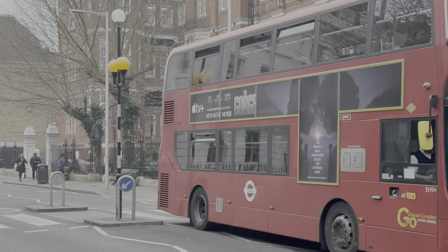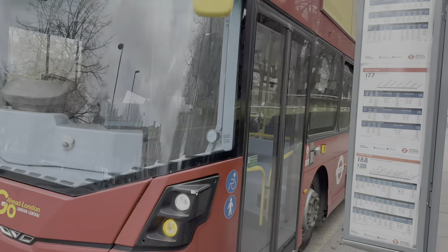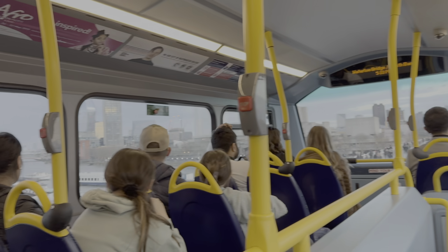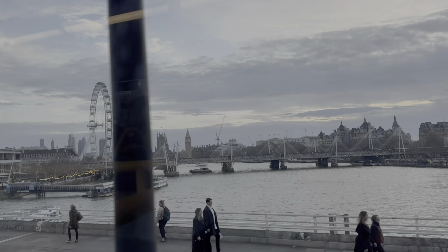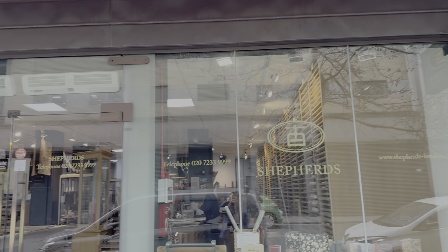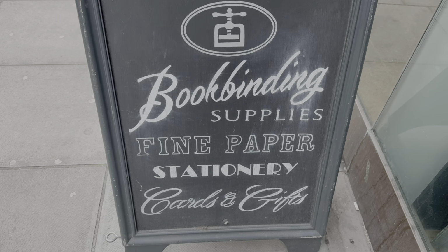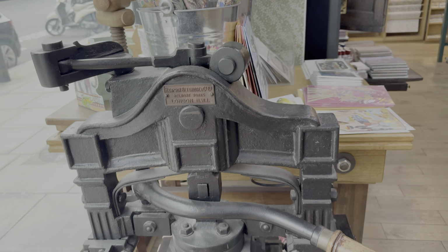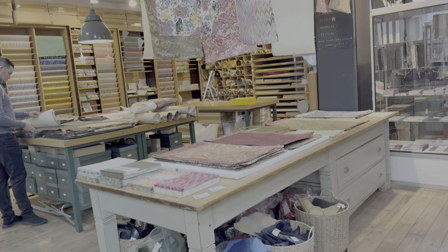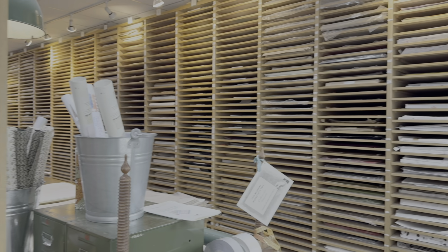My favorite way to travel around in London was those ubiquitous double-decker red buses. You just swipe your credit card at the entrance, climb up on the second floor, and play tourist. And this brings us to Shepards Bookbinding, the best store for, of course, bookbinding and also beautiful papers. The inside has all kinds of old bookbinding machinery, and of course, papers and papers galore.